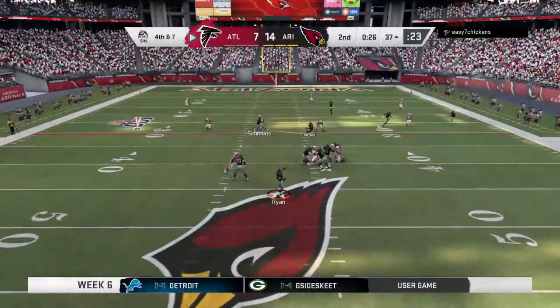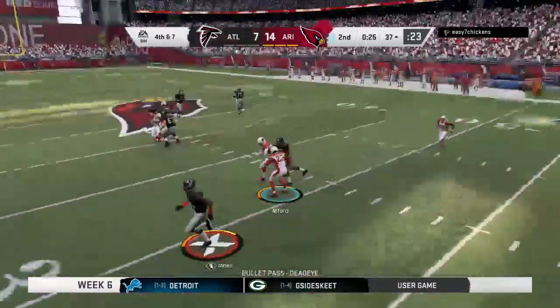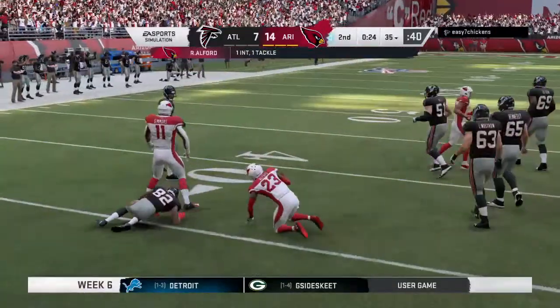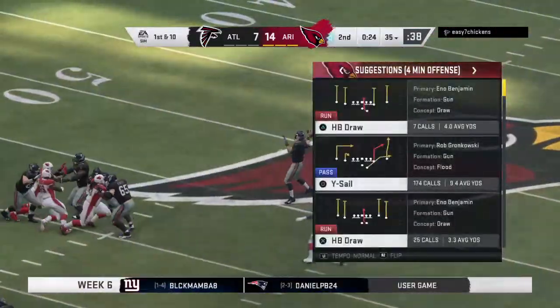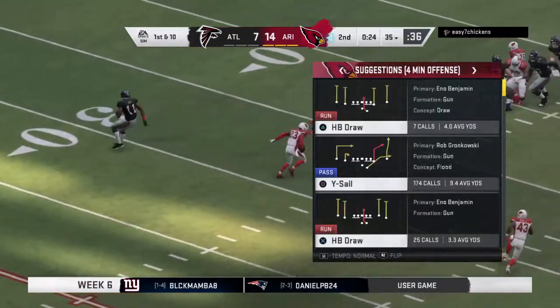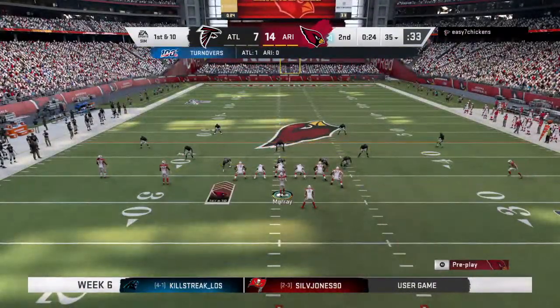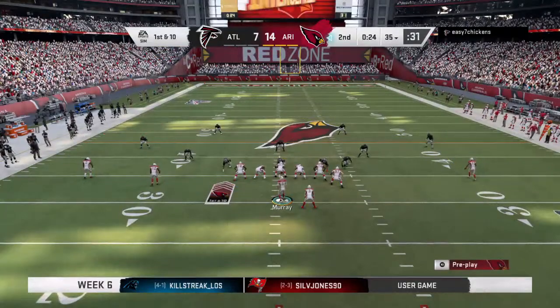They'll try and throw for it with Ryan into heavy traffic, and it's intercepted. Ryan picked by his former teammate Robert Alford, and his crew will take over with a football at the 35-yard line. Ready to go with their next drive, and at the line, the Cardinal offense.